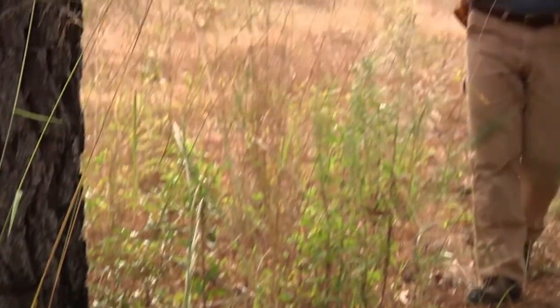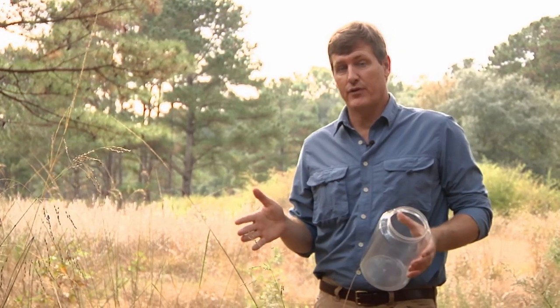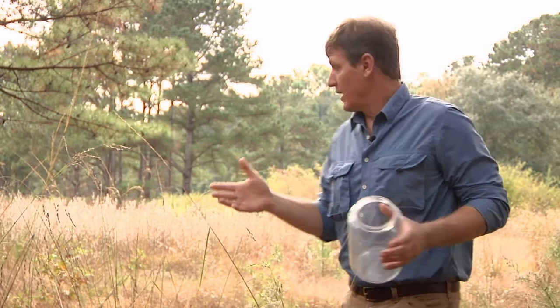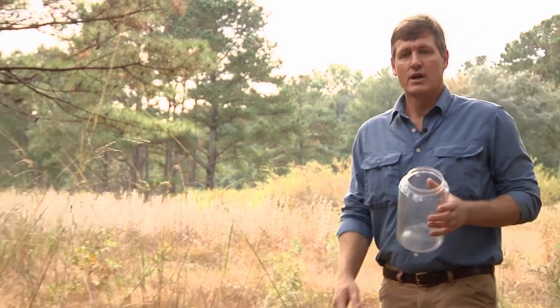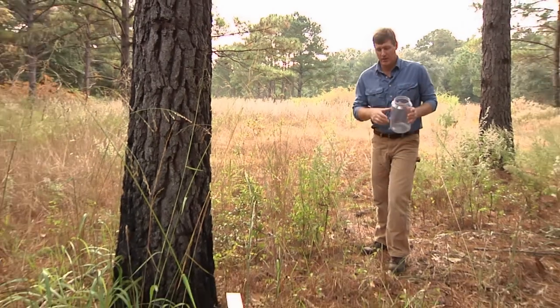Fields like this are really, really important for small mammals, as we said, but they're also really important for things like songbirds and reptiles and amphibians and all sorts of animals. And if we don't have fields like these, there's a lot of things that just don't have proper habitat to live. But we're here checking mammals. So what we're going to do is check some of these Sherman traps and see what we have. Here's one. Let's go ahead and start with this one.